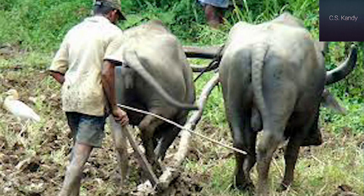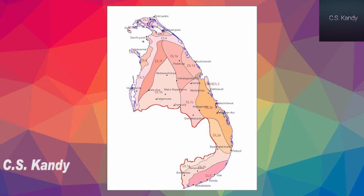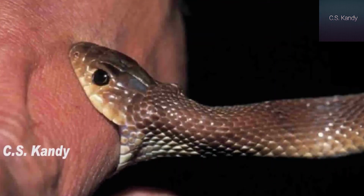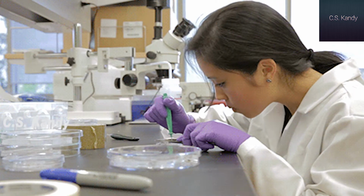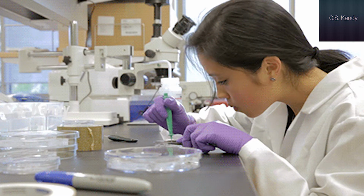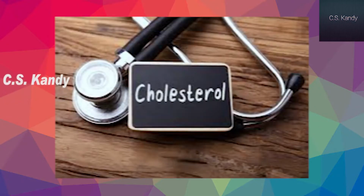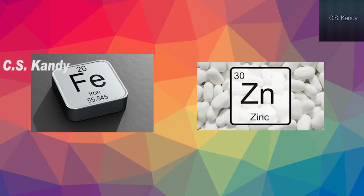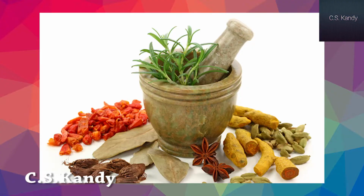It bears 5 to 8 tillers per plant and the potential yield is about 30 to 50 bushels per acre. This crop performs well in the dry zone. Traditionally, Kaluheenati is used as a treatment for snake bite. Scientific studies have found evidence of medicinal properties useful for the treatment of diabetes, cholesterol, and hepatitis. Further, it is a rich source of iron and zinc. Consumption with the bran is important in obtaining such valuable nutritional and medicinal properties.